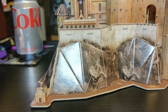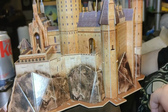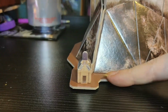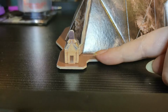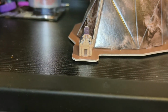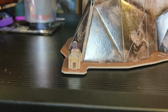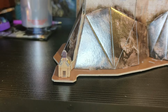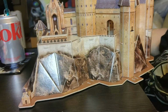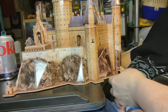There's 2 bridges to go in here, possibly 3. I'm not quite sure because it depends which picture I look at. You've got the boathouse down here, which asks the question: how did the first years actually get up to Hogwarts from the boathouse? There is a walkway up, you can't see that. I just wondered because it looks really steep. It goes straight into there.